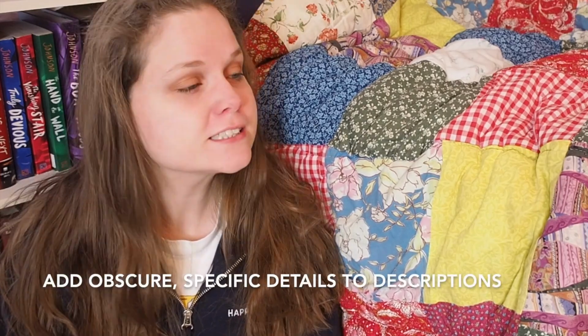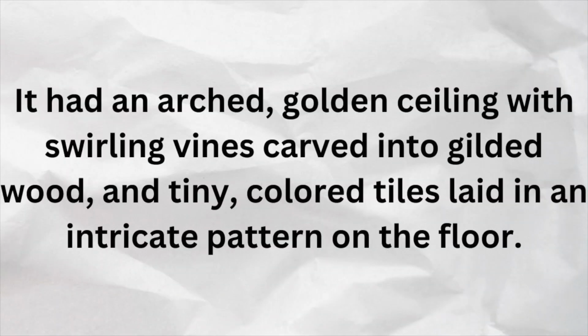Identify every setting in your book and add one obscure, specific detail. This is also something you should do for your character descriptions. So if you have a grand entrance hall that dazzles your characters, instead of describing it as having an arched golden ceiling with swirling vines carved into gilded wood and tiny colored tiles laid in an intricate pattern on the floor, try to describe less of the room in order to have more of an impact.